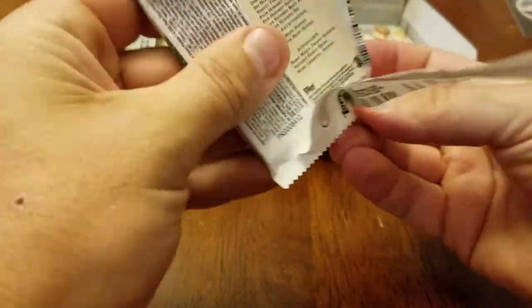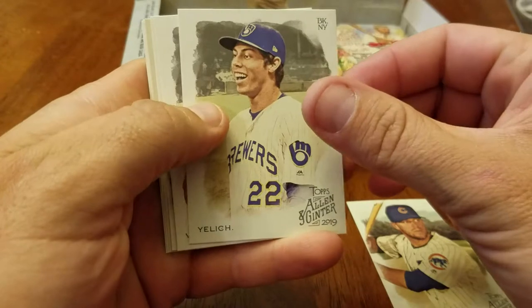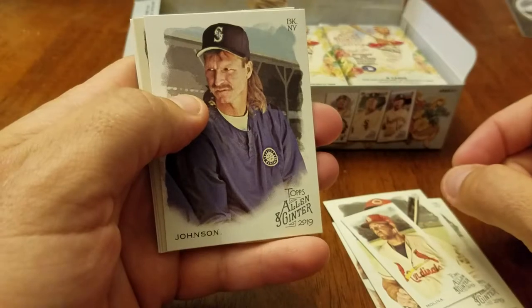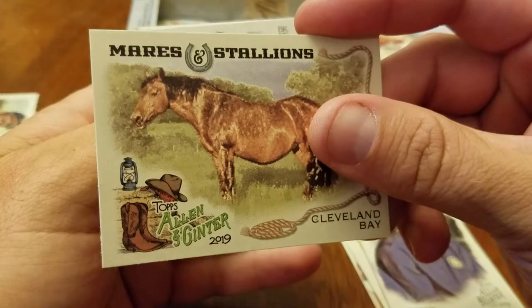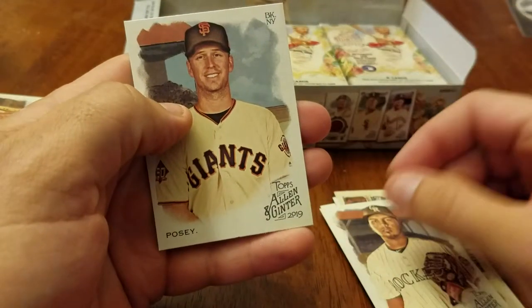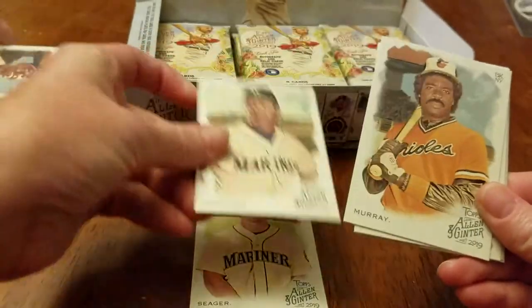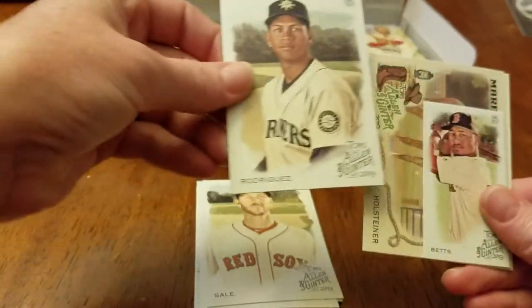Number one. Ooh, open up mine. Got a David Bowie. Yelich. Molina. Randy Johnson. Mares and Stallions. Cleveland Bay. Marquez. And a posy. I got a puppy. Got a shoe. Got Seagram. Guinness. Ripcon. Chris Sale. Daddy. A-Rod. Daddy. I like that.